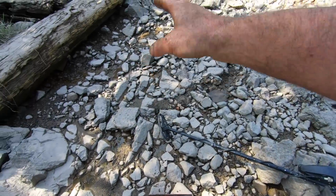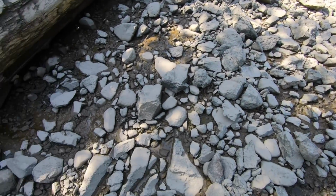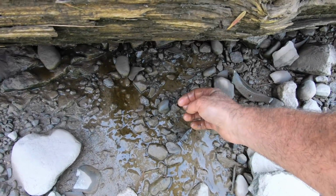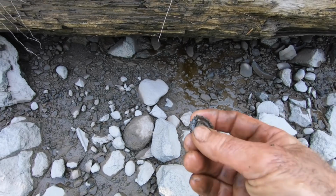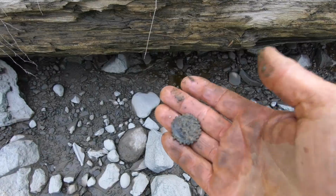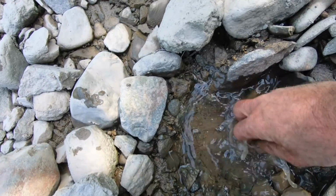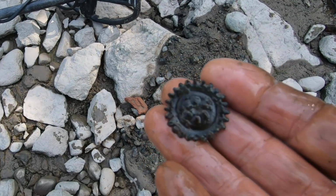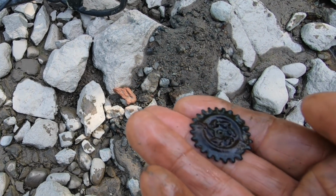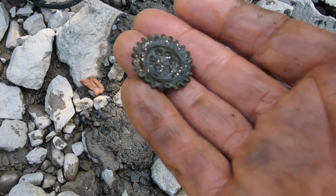See a few dig holes around, so I'm not the first one here, but whoever was here did not get it all, did they? Look, there's something right there, right on the surface. What is it? This little, I don't know, it looks like a little cog or something. I think it's a button, maybe. Let's wash it off. There we go. I thought it was like a cog out of a clock or something. It may be, but it's just strange that it has that much of a design on it. That's very interesting.